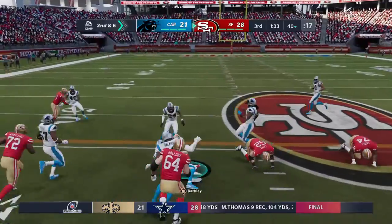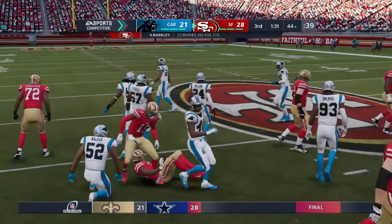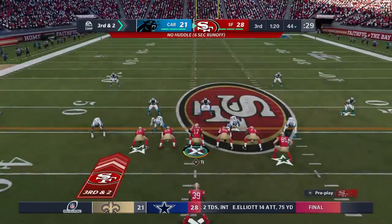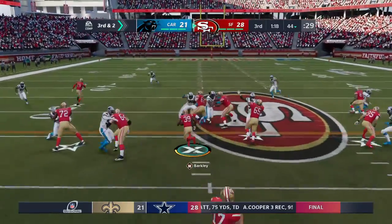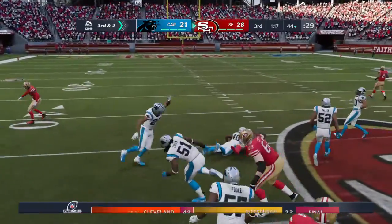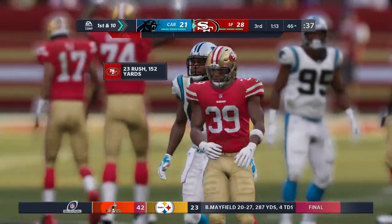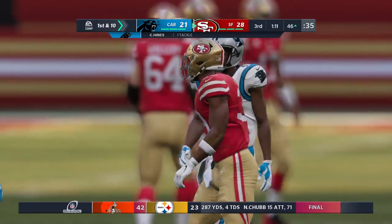This is Barkley. And he'll be brought down just shy of the 45. And now they're in the hurry-up. 44-yard line. They'll try to run for it with Barkley. And he'll be taken down, but not before he works it past the 50. A gain of 10 and a 49er first down.